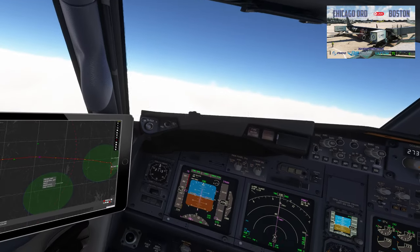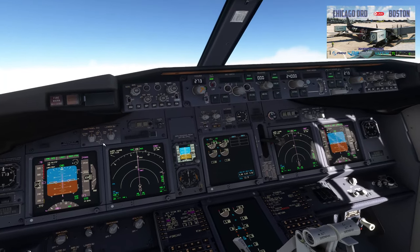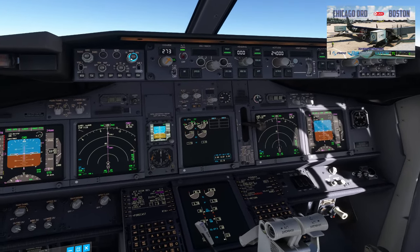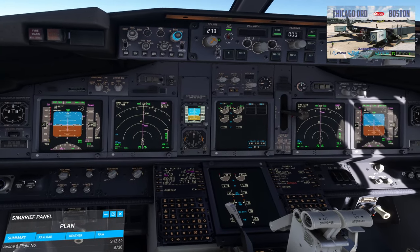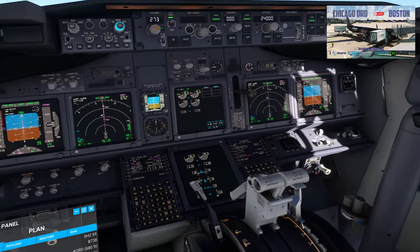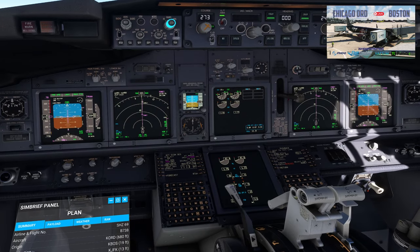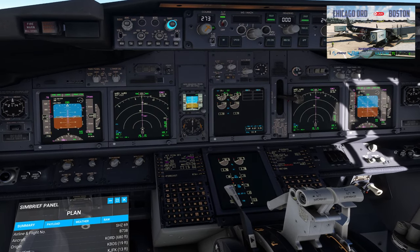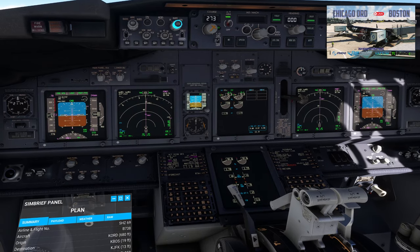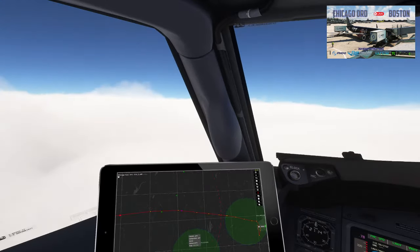Delta 445, descend via the JFLN 2 arrival, runway 4 right, Boston altimeter 2984. Descend via the JFLN 2 arrival, runway 4 right, altimeter 2984, Delta 445. Canadian 223, go. Seems that my flight plan has been filed, if you can see. Canadian 223, Boston Center, squawk 5502. 5502, Canadian 223. Tops are at 33.